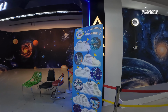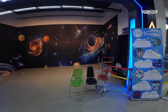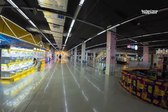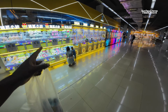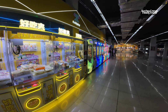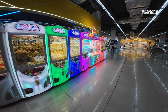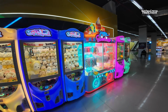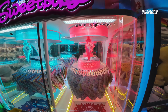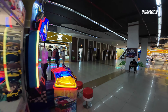If you're traveling with your child, make sure you bring them to the Kids Club. I think it's not open right now, but this is a spot you would definitely love to bring your kids if you're traveling to the capital. Also, I believe they would love this. I have a couple of friends who never miss to play these machines when they come across them.